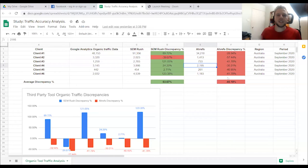So what's really interesting is the original question that we had: how accurate are these tools? And overall, as we can see, these tools aren't very accurate. In fact, I'm going to say that SEMrush on average over-reports by about 53%, and Ahrefs under-reports traffic figures by about 40%. I've also mapped this out in a graph here. As we can see, it says third-party tools, organic traffic discrepancies. Yes, SEMrush is over-reporting, Ahrefs is under-reporting.